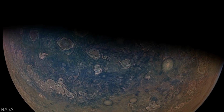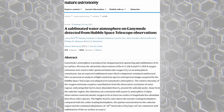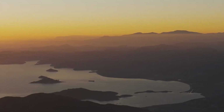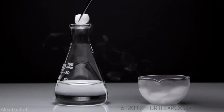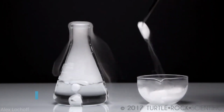Moving into 2021, a study was published by Nature Astronomy, where researchers were able to find evidence that there was in fact water vapor on Jupiter's Ganymede moon. According to NASA, the water vapor on Ganymede forms when the solid ice on the surface turns directly from solid into gas, skipping over the liquid stage in a process known as sublimation.